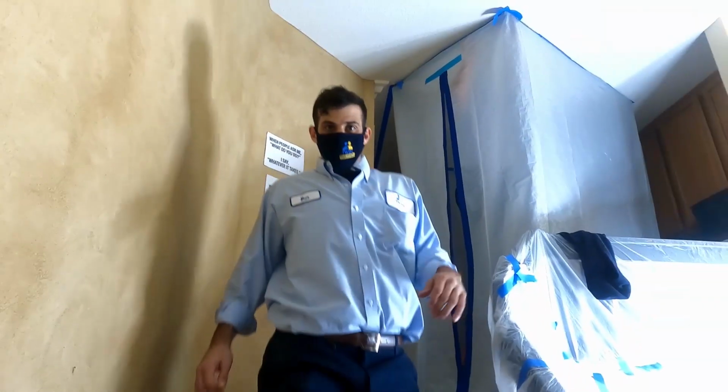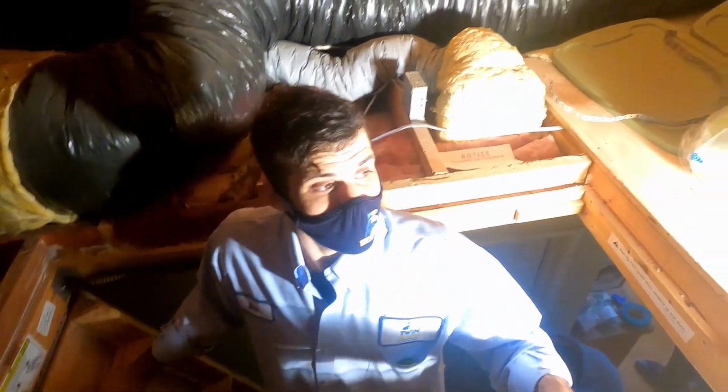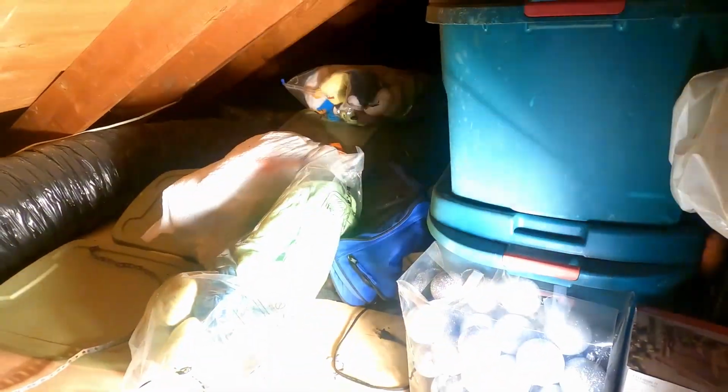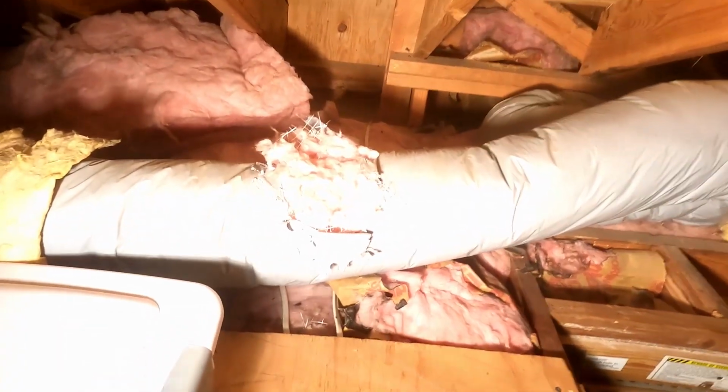You got it. All right, we got the critical barrier up. We're about to start cleaning out the attic now. Everything's sealed up. We're ready to go. All right, guys, we're in the attic right now. When I came for my initial inspection, not only did I do a perimeter check, but I came up here in the attic. Even after first observation, the first few seconds, you could tell that there was a lot of rodent activity up here.